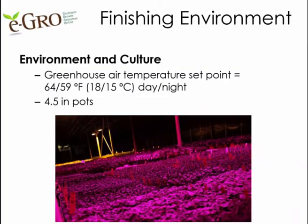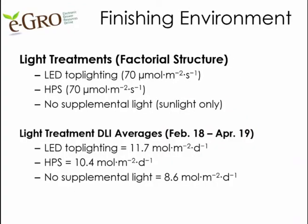Now, we didn't want to just focus on the plug production, we also wanted to look at our finishing environment as well. In this finishing environment, we had a greenhouse air temperature set point of 18 and 15 degrees Celsius day-night, and we transplanted these seedlings into 4.5-inch pots. In terms of our lighting treatments, we had the exact same treatments that we established for our propagation experiment. So we had supplemental lighting from our top lighting and our HPS providing 70 micromoles, and then we had our no supplemental light treatment, or our control. You can see that our average DLIs were very similar to what we received in our propagation experiment.